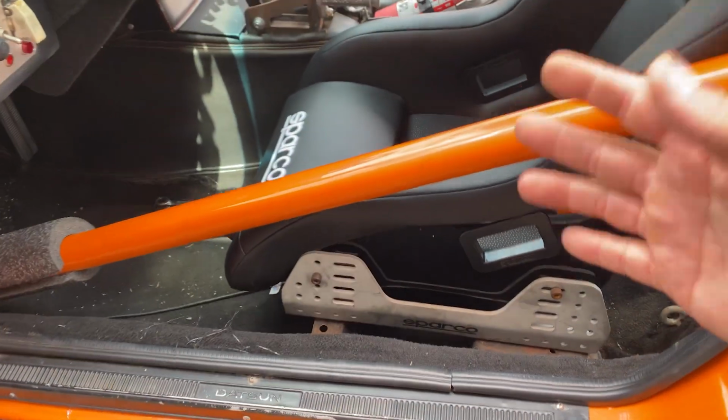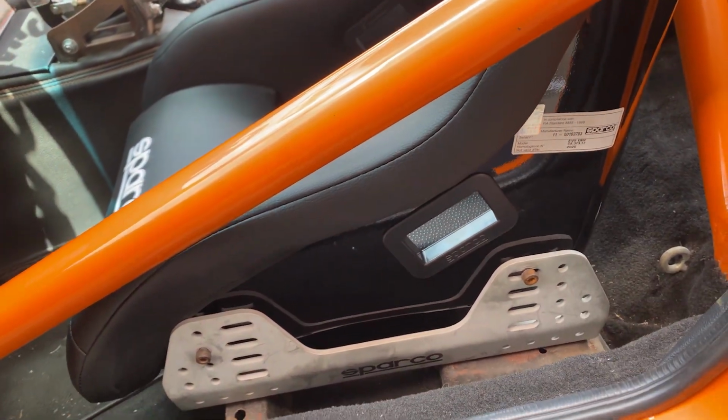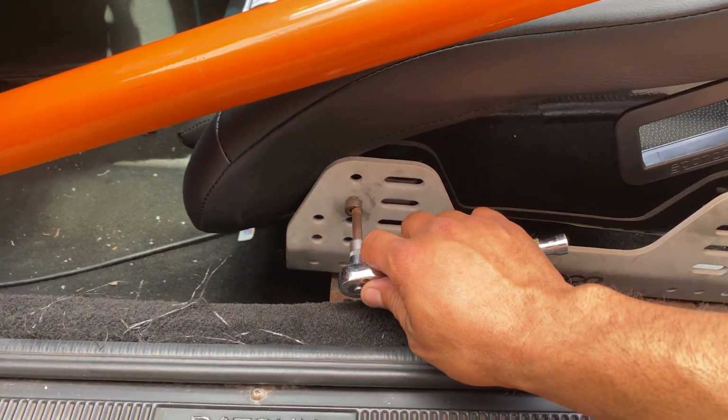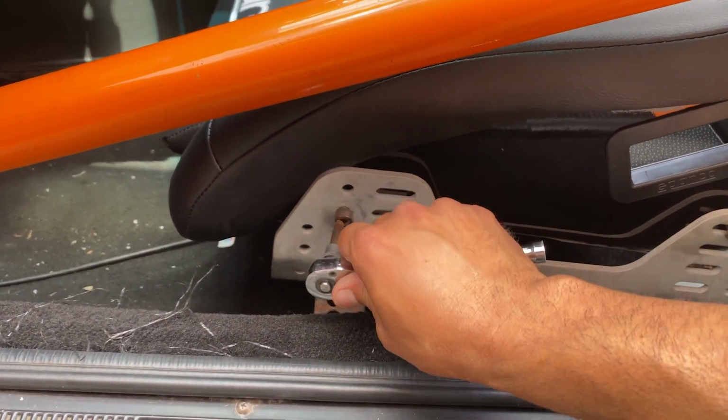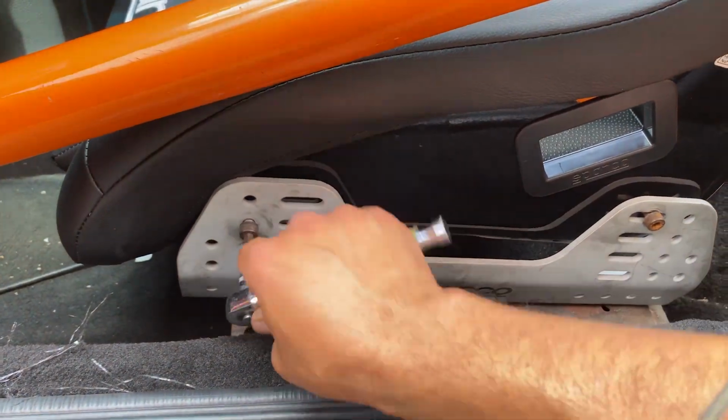All right, so it took me a little bit to get everything lined up to where it's supposed to go. Now I just need to go ahead and finish tightening it up, and then get the inside bracket done, and go from there.